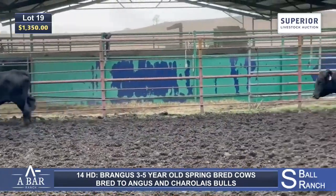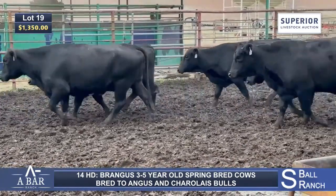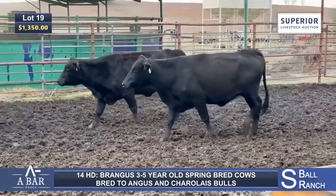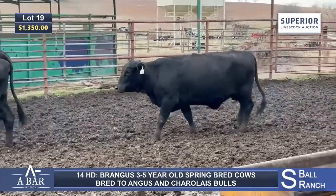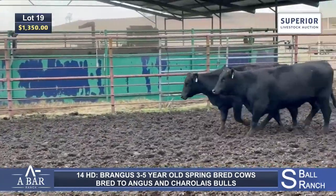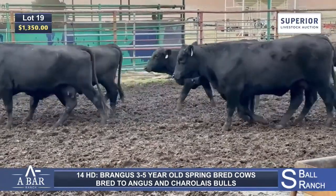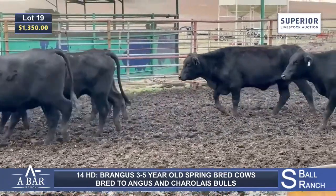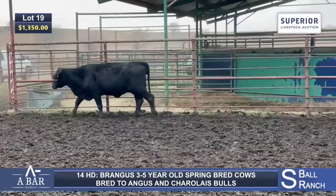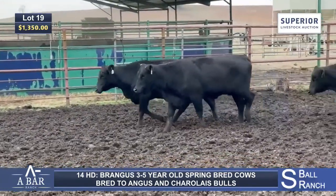Turn the page. Yes, sir. Pen 19. Here's a nice set of Brangus cows, 14 head. 14 head of Brangus springbred cows, 3 to 5 years old, safe to Angus and Charley. Start February for 90 days. All right, how much on them?